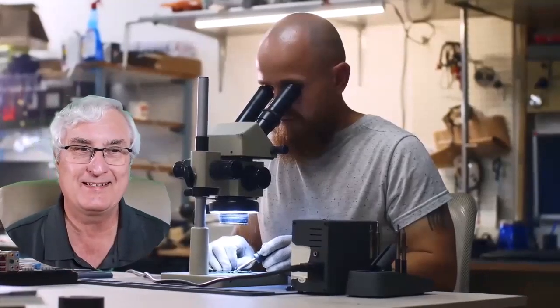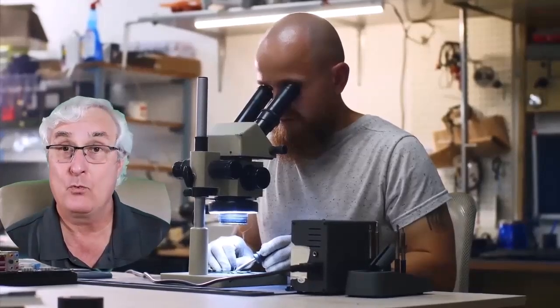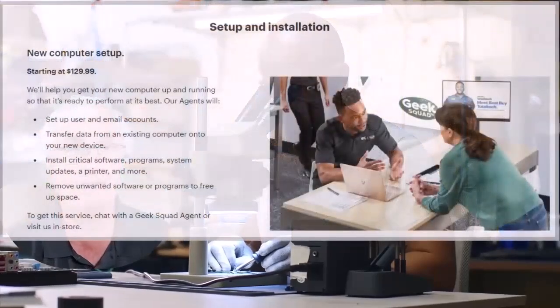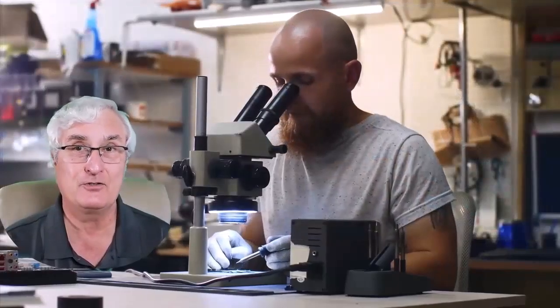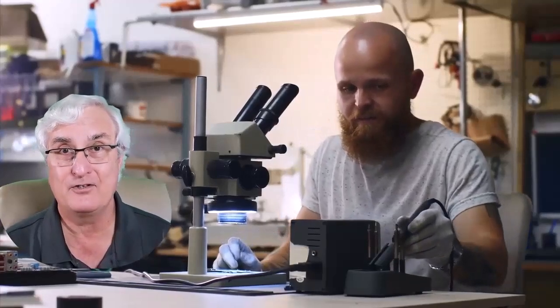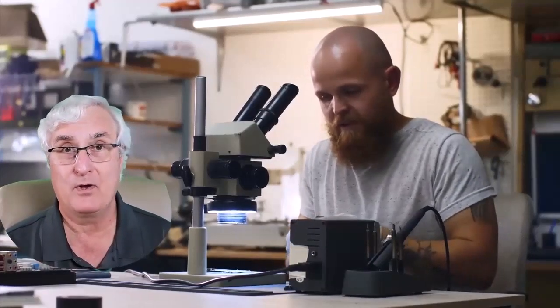For those reasons, I don't personally think extended warranties are very good value. What I do think is helpful is some services offered, like the Geek Squad at Best Buy, where if you purchase a new computer from them, they, for a fee of course, will transfer all the data off your old computer, decommission it, get rid of it, and set your new computer up. I think this is a very valuable service for people who don't do this all the time and don't know how to do it. It is a good way of setting everything up for you, and you might want to consider that.